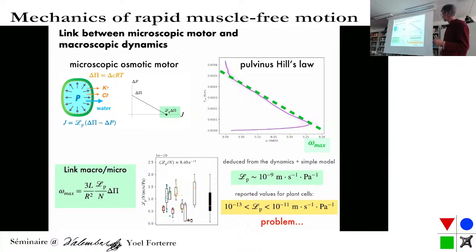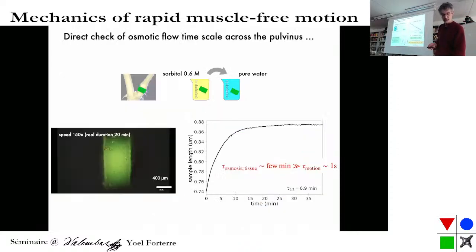And more than that, you can also do the same kind of experiments I've done with the Venus flytrap. You can take a piece of tissue, put it in sugar, and then you expel water slowly, you reach equilibrium, and then suddenly you transfer this into a bath of pure water. And you look at the time scale of swelling of your tissue. So again, it's a kind of poroelastic time scale, and here what you see is that it takes minutes, even if you take a tissue that has the same size as the thickness here of the plant. So it cannot be that an osmotic flow like that can drive this motion.